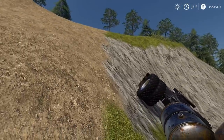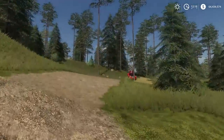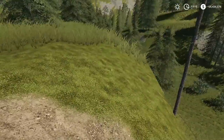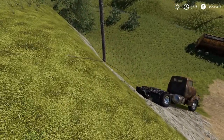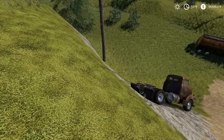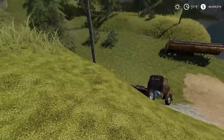Okay, what's going to happen here? What is going to happen here? There is a ton of weight. Our truck's still doing it. Nice. It's kind of cool. You can actually see a bend in the rope. That's really neat. Still pulling. This is where it's going to get tough, though.